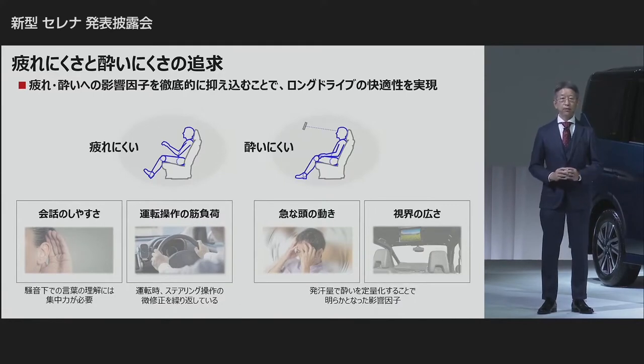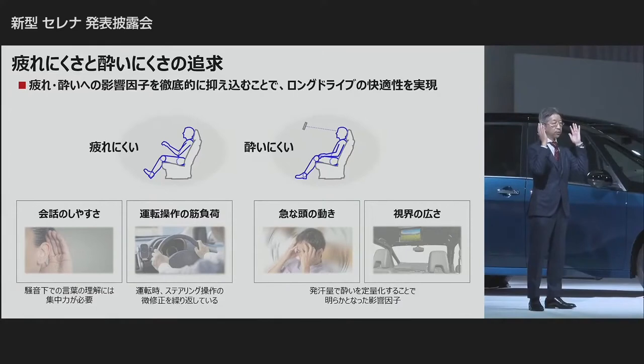And less motion sickness. We studied the mechanism of motion sickness, and as a result, we found two important points. One is to avoid sudden head movements, and the other is to secure a wide and open field of vision to let the sense of balance function. In other words, we want the car to run smoothly, quietly, and with a good view. So let's take a closer look.